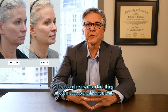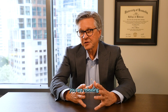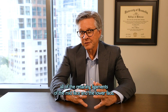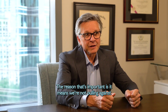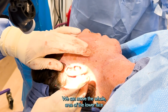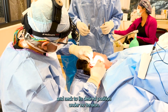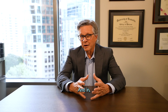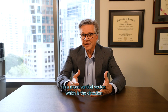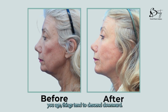The second really important thing about a deep plane facelift is that you are releasing all of the retaining ligaments of the midface and the lower face. The reason that's important is it means we're not pulling against any fixed points. We can move the whole area of the lower face and neck to its desired position under no tension and in a more vertical vector, which is the direction that your face changes as you age. Things tend to descend downward, so we want to lift them upward.